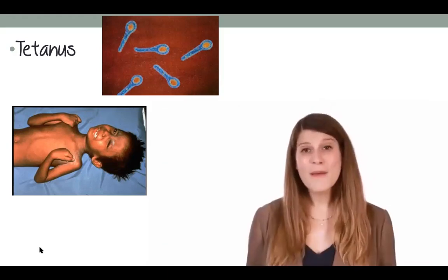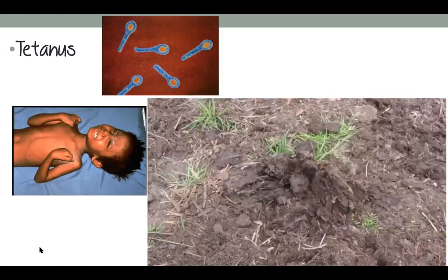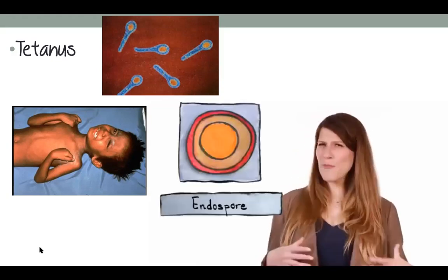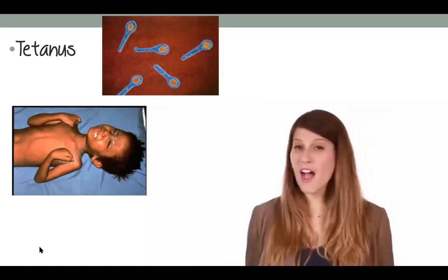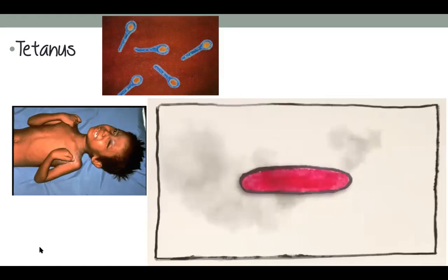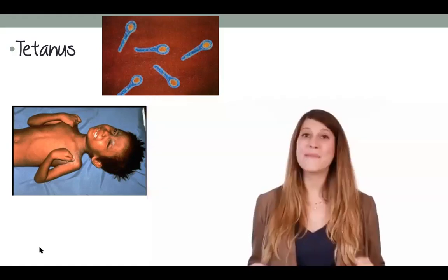Tetanus is caused by the bacterium Clostridium tetani, which lives all around us on things like soil, dust, or rusty nails. When it's in the environment, it exists as something called an endospore, which is a hibernation-like state that can last for decades. But once it enters an oxygen-free place, like say the cut on your elbow when you fall off your bike, it starts to replicate and release toxins. The toxins enter your nervous system, and that's when things take a really bad turn.